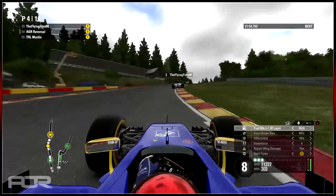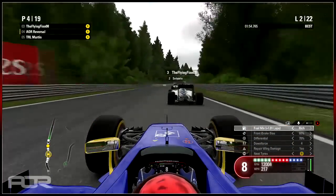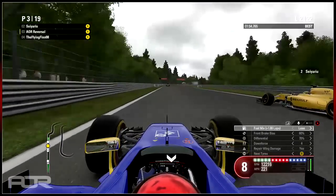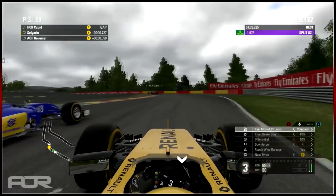Cupid managing to get some bit of clear air after making that move on Sayaryu now and trying to pull away with the pace we know he has, and Reversal getting an almighty slipstream on the Flying Finn, flying past him way before the braking zone. Sayaryu is now going to go defensive into Ycoms, braking a lot later though is Reversal. Can he hold it around the outside here?